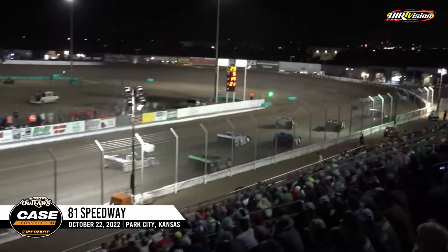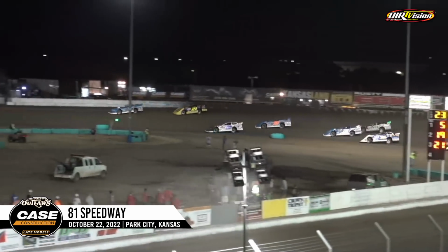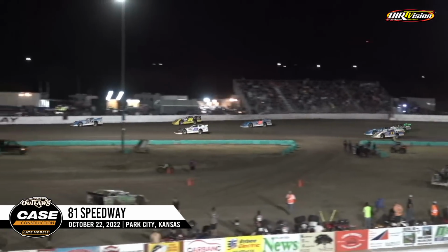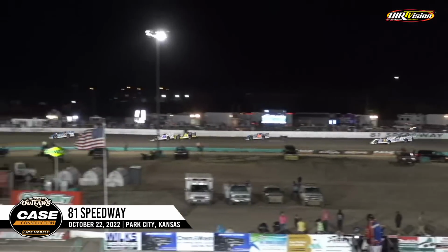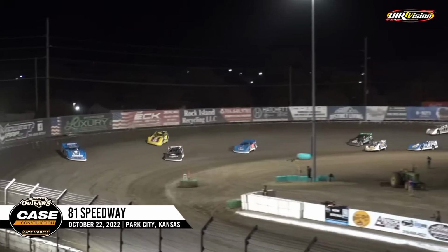And Moyer gets a good run right around the outside. He's going to go to the inside, maybe 3 wide. Nope, Moyer slides up, Gustin down low, and here comes Dennis Erb Jr. Look at her. Where did Dennis Erb come from? And look back in 5th. Here comes Gordy Gundaker. Gordy on the move now. He faded back early.